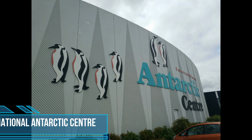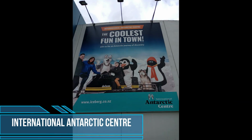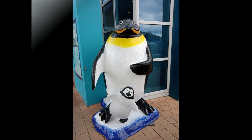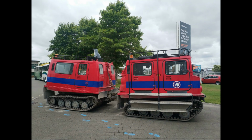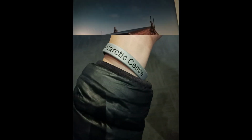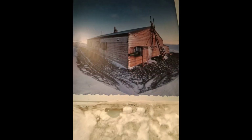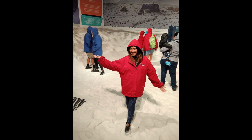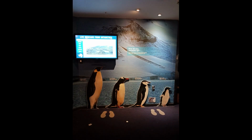Okay guys, so now we're going to our last stop for today in New Zealand, the International Antarctic Centre. It's located in the suburb of Harewood, Christchurch, New Zealand, close to the Christchurch International Airport. It is one of the major tourist attractions of the city. The International Antarctic Centre is open 7 days a week, Monday to Sunday from 9 a.m. to 4:30 p.m. The cafe is open daily from 9 a.m.